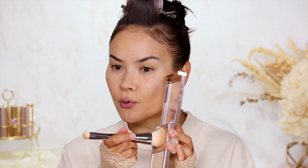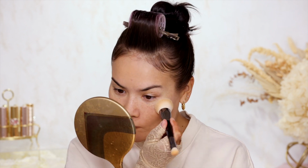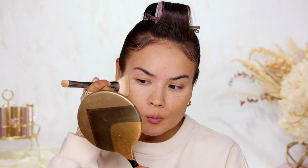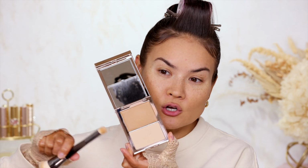So then what I like to do after the one sheer layer is I like to pick up a little bit more, and basically I stipple on a little bit more coverage in those areas where I want a little bit more coverage. So for me, that's like the center of the cheeks, the jawline. And once you do that, you are left with just the most natural looking, flawless type of finish that's great for every day. This is not a full coverage, super glamorous type of foundation, but it is just so right for every day, even though it is $52. So it is on the pricey side, but it also does include the powder. Not a lot of it, but you know what? For a product that works so well, to me, it justifies the price.